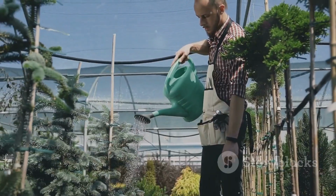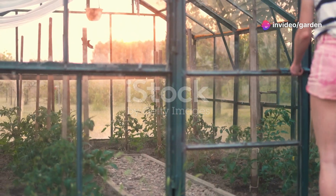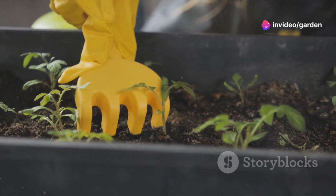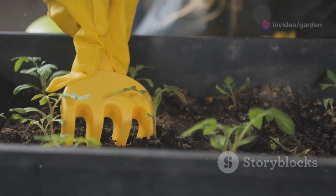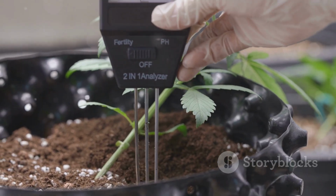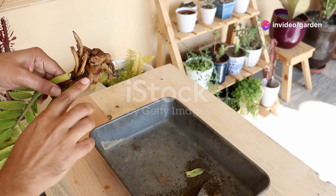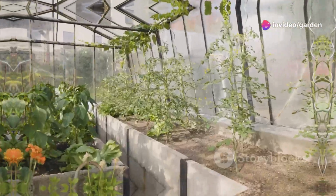Finally, let's discuss the importance of watering wisely. Watering is a crucial part of greenhouse gardening. Check the soil moisture regularly. Typically, you should water when the top inch of soil feels dry. Use a moisture meter if you're unsure. Remember, it's better to underwater than overwater. Overwatering can lead to root rot and other issues.